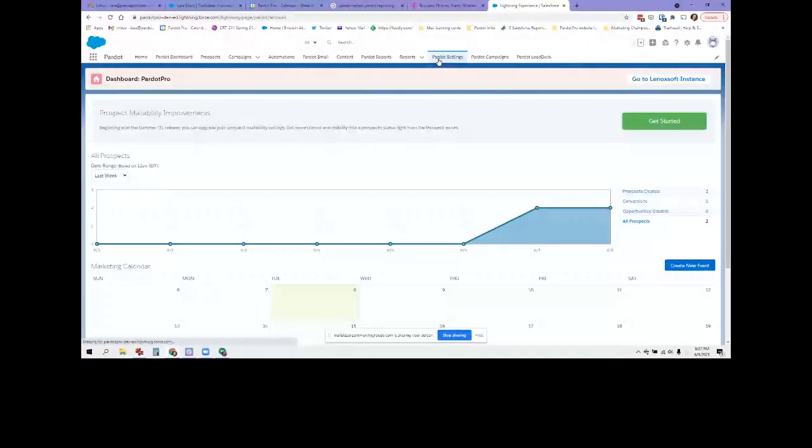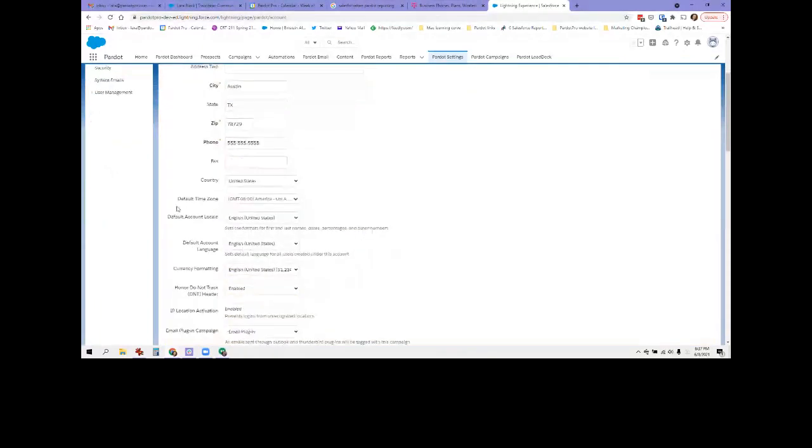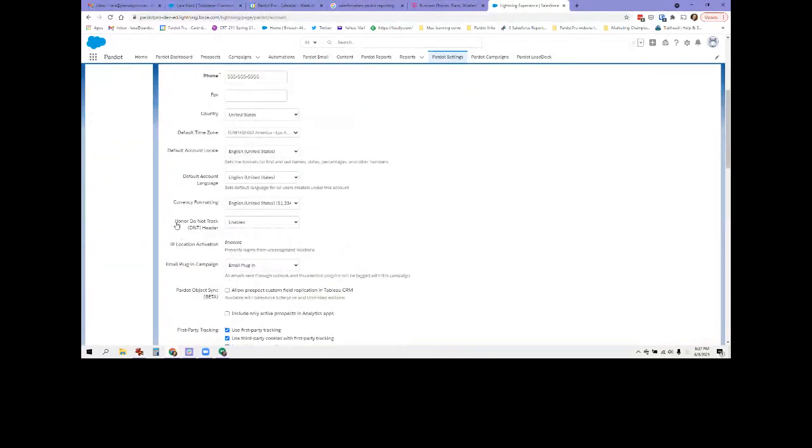There's also a setting under Pardot settings, which I don't really know what it does. There's a setting on browsers that you can put, I think, for tracking that says do not track me. It may only be on certain browsers, I'm not sure. And so it's one of those boxes, this one here, the honor do not track header.